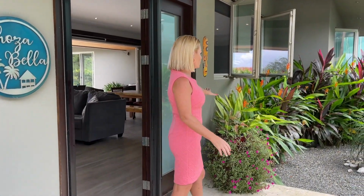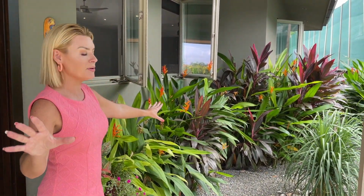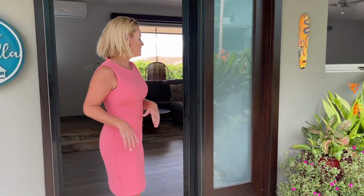So excited to have this home, and it's going to be unique. You're going to see in many ways. So let's get started, and welcome to Chozabella. So first, I just want to show you how beautiful, you will see that the homeowner has a green thumb, but everything is set up for you to enjoy because it's all on a watering system, an irrigation system. So it's here for you to enjoy and hassle-free. So come on inside.